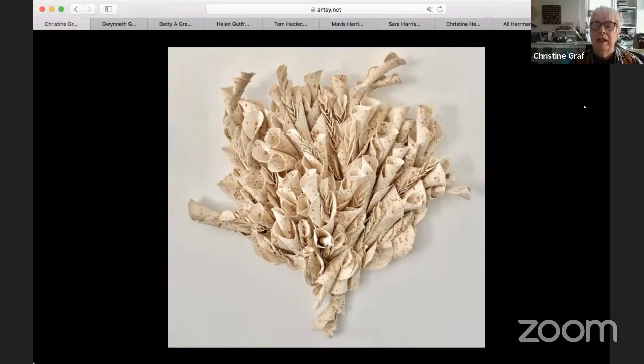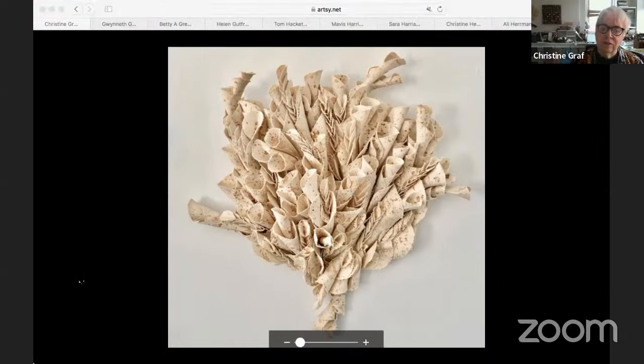This is called Totem for New Growth. And because of what we've all been experiencing through the pandemic, the uncertainty and all the upheaval of many things, and I don't have to go into that, totems represent for me the aspirational. And I felt like I needed to create something to aspire to that made me feel good. And I created a number of different totems this year.